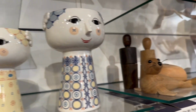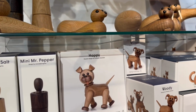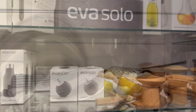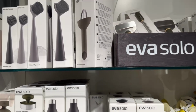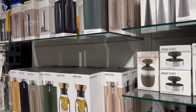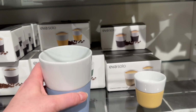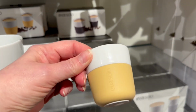This is Bjørn Wiinblad, a very famous ceramics artist. And these little wooden figures are really cute too. And a little tray with glasses. Yeah, you can't go wrong. Eva Solo is another brand that creates a lot of designer type items for your home. All of the things that you thought you couldn't live without. And some more mugs here. Yeah, very nice. Love, love, love.